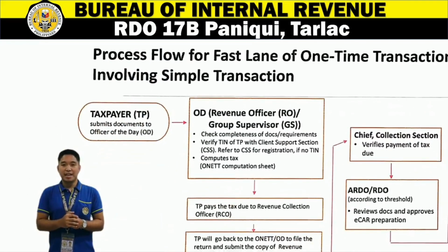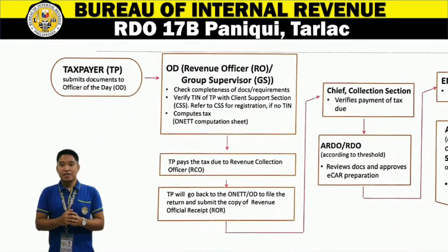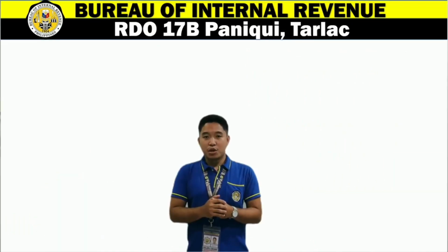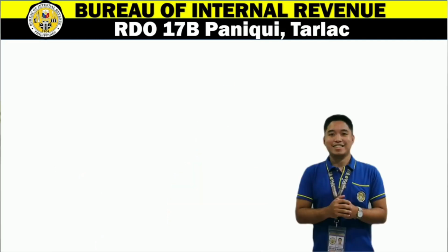from the submission of documentary requirements to the release of the Electronic Certificate Authorizing Registration, or ECAR, needed as one of the requirements in order to transfer a title of a property.